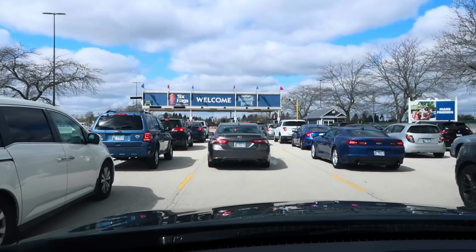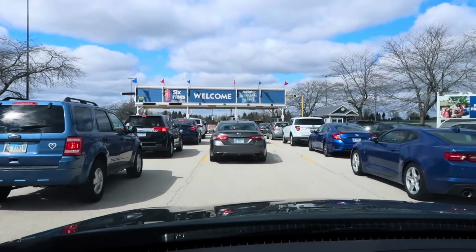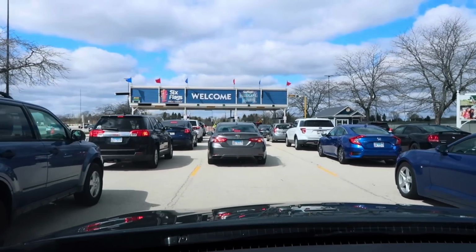Today's adventure begins at Six Flags Great America, opening day, April 20th, 2024. Welcome to opening day, wristbands required. Actually, I am a season pass holder for the very first time. This won't be our only trip to Six Flags Great America, and hopefully it will be our only trip in this environment. It is 45 degrees out, the wind is out, it's gonna be cold, people are lining up. Let's get inside for opening day.